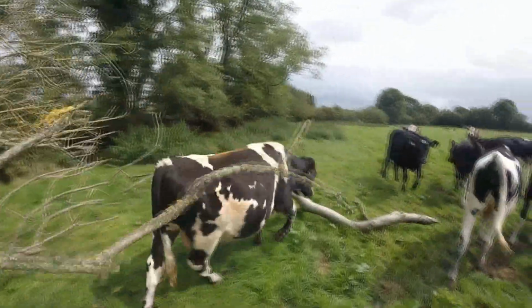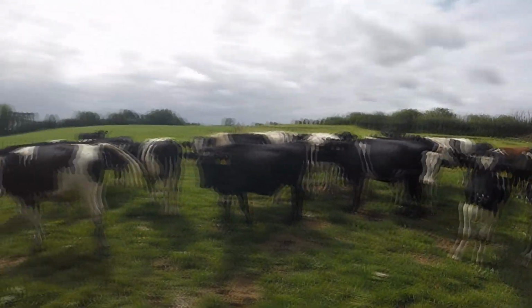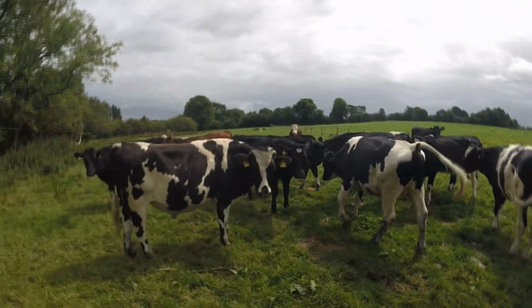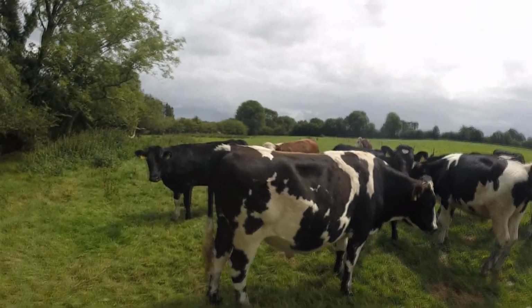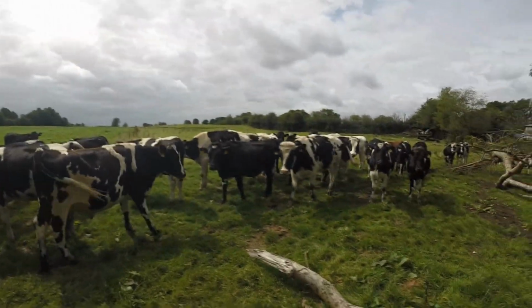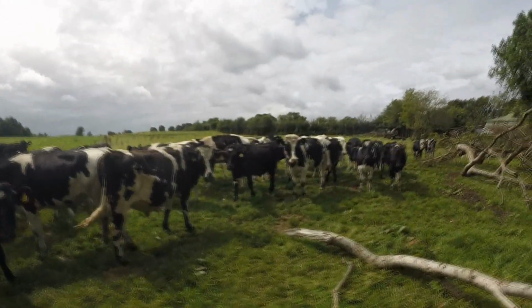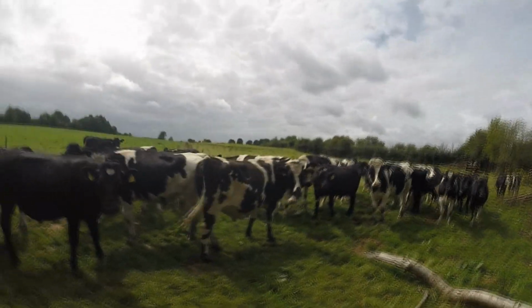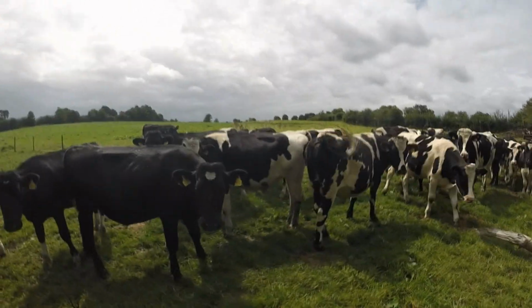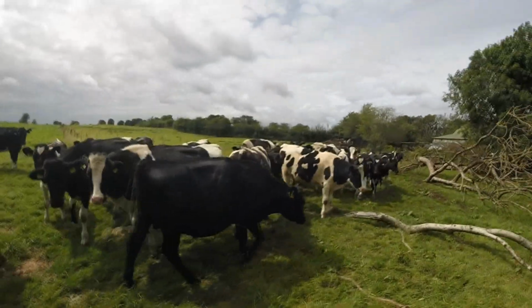Now, the plan is we'll try and finish maybe a few of these off grass, like what I was saying in the other video about the bulls. We'll pick the best out of here and the best out of our other batch of bullocks, and then we'll put them together along with some of the best of our heifers, and we'll try and finish them off grass before the end of September, if we can at all. It might be a fruitless activity, but we'll just have to wait and see how we get on.